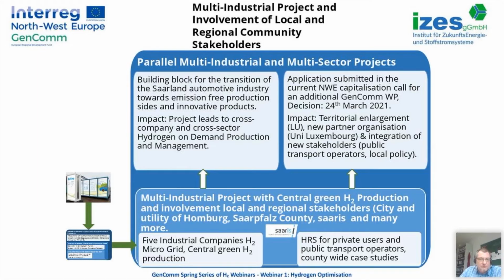This multi-industrial project should produce green hydrogen with a central electrolyzer, should supply 5 companies, and also a refueling station for lorries, trucks, and also passenger cars. And with regard to the capitalization call, the deadline was in January, and the decision on the application we submitted is on the 24th of March.